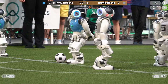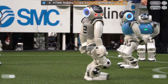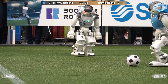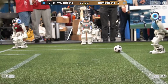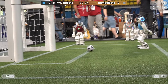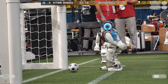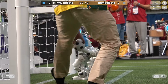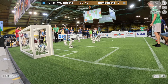And now the HTWK robot is walking onto the goal from the Bembelbots without any resistance of the Bembelbots. Now with an empty goal, a good chance to score a goal. He's dribbling it into the goal, and yeah, nice. So, first goal for the HTWK Robots.